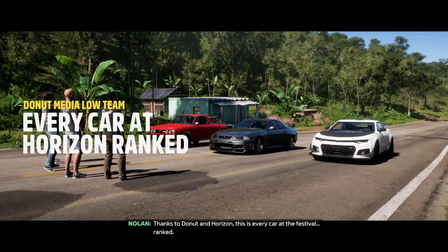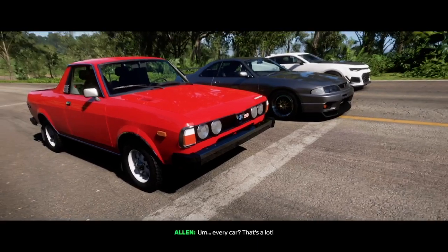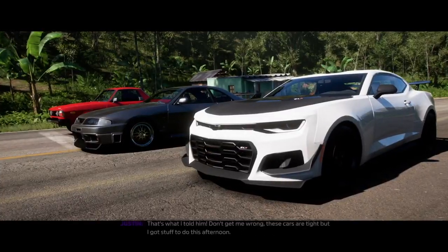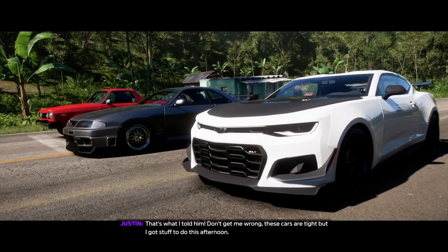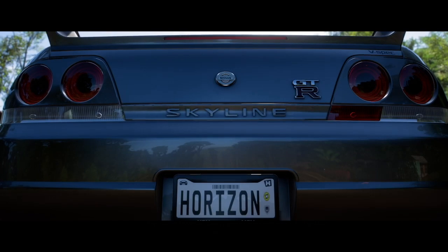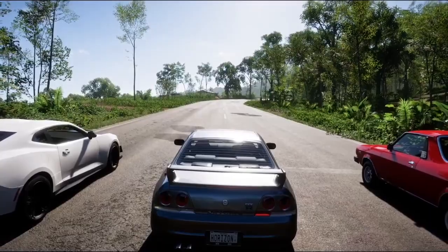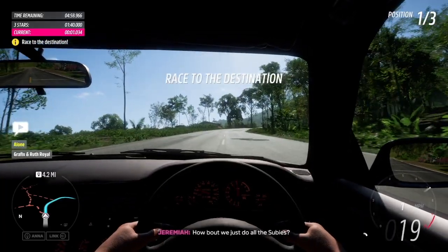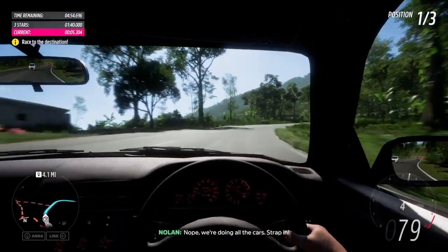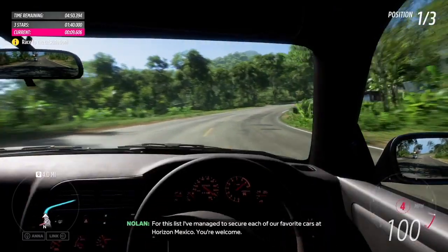Thanks to Donut and Horizon, this is every car at the festival ranked. Every car? That's a lot. That's what I told him. Don't get me wrong, these cars are tight, but I got stuff to do this afternoon. How about we just do all the series? Nope, we're doing all the cars. Strap in. For this list, I've managed to secure each of our favorite cars at Horizon Mexico.